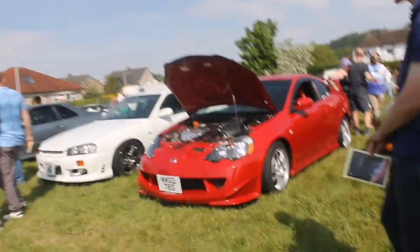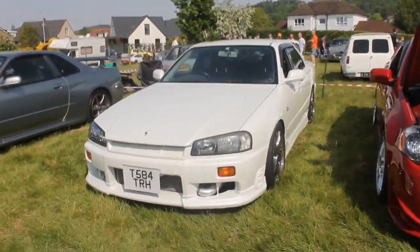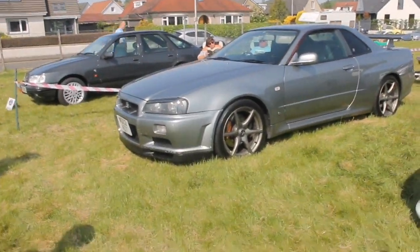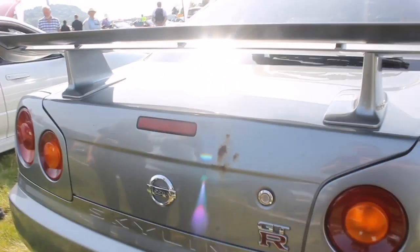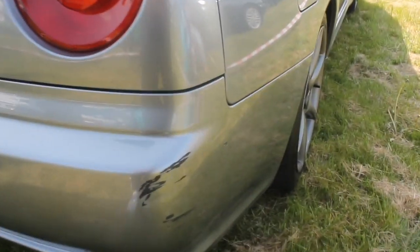A Honda Integra DC5 Type R, a Skyline R34, ER34 GTT, which is women driven, and right next to it, a GTR R34. That is clean, man. Update on the R34, bit of pain. That's painful to see. Okay. And got a bit of a scratch back here as well.